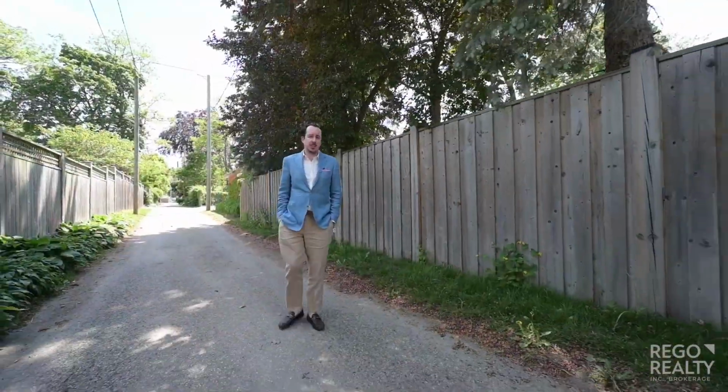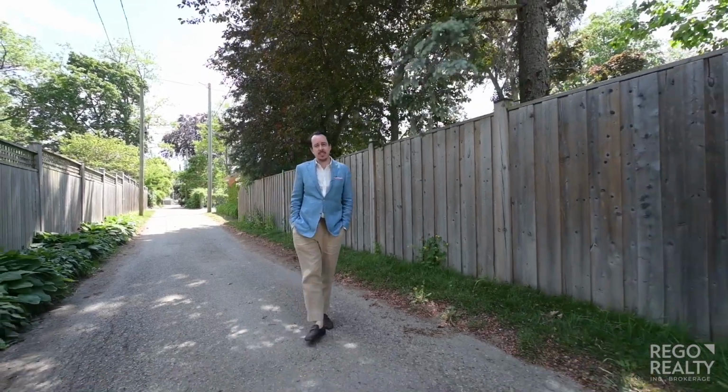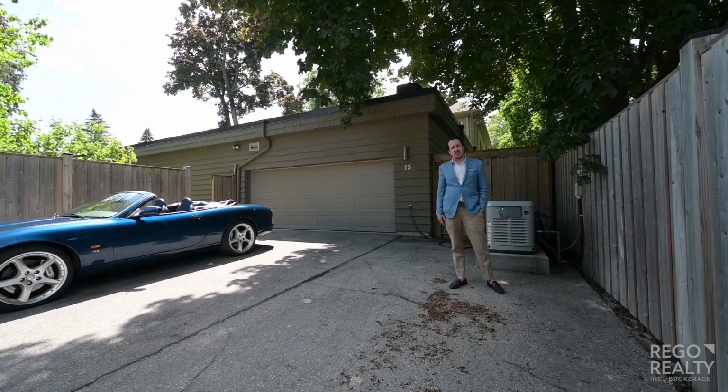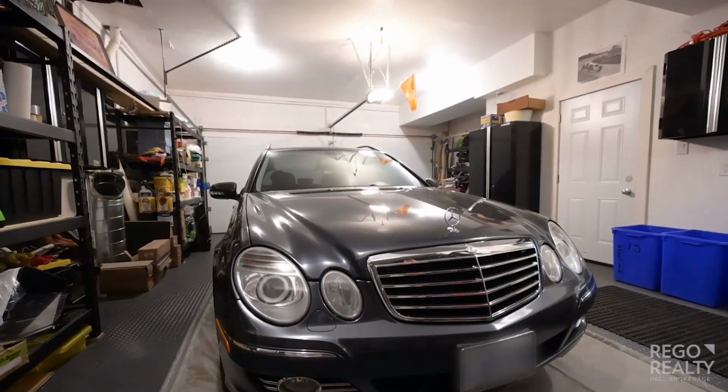One of the signature elements of this neighborhood are the private laneways. I think this is quite nice. We don't normally show the inside of garages, but this one is pretty special. There is no comparison to this home here in Dixon Hill.